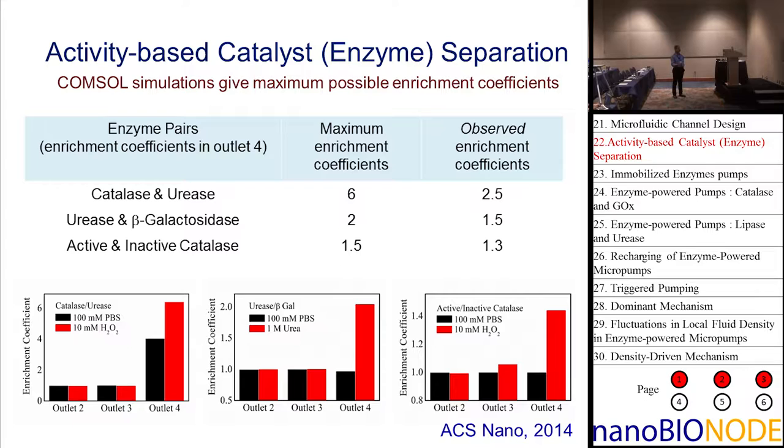This is what COMSOL predicts. This is what we see. And notice active and inactive catalase. They're inactivated by cyanide. They're identical in size, identical in charge. You can see separation. If you want to do a real good job of it, you need a better architecture. The point is you can separate active from inactive catalysts. They could be enzymes. They could be other kinds of catalysts, even though they are identical in size and charge, and there's no labeling involved, and so on.